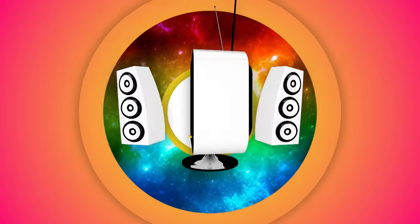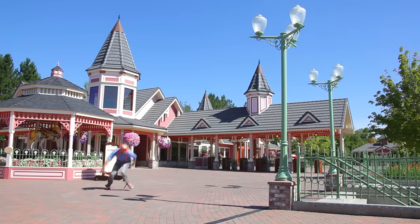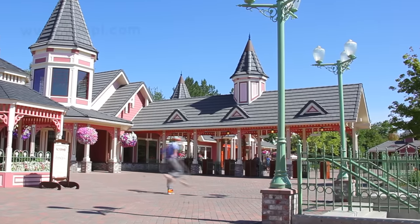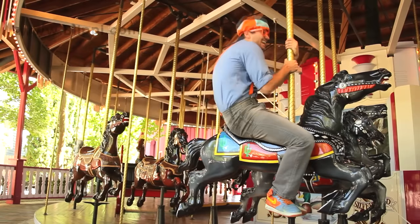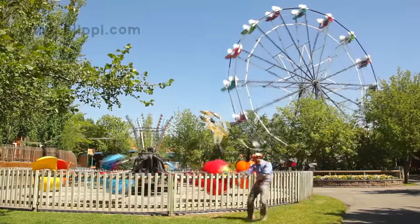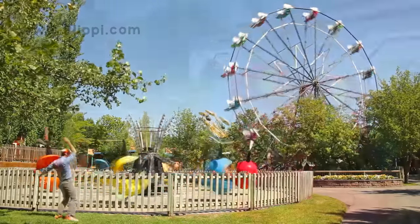So much to learn about, it'll make you want to shout, Blippi! I'm gonna show you the time that I got to spend the whole day at Silverwood Theme Park. I got there so early, no one was there, and the rides weren't even going. But then they turned on the rides. They had to make sure that they were safe before they let anyone ride them. It was so much fun to watch, and the day was just getting started.